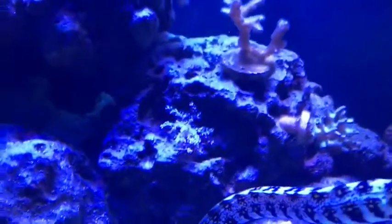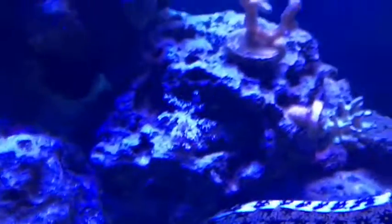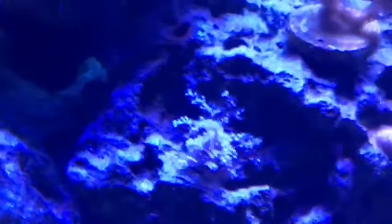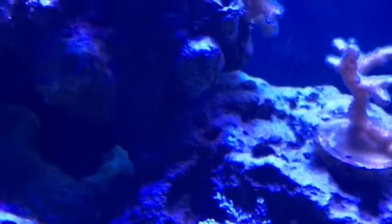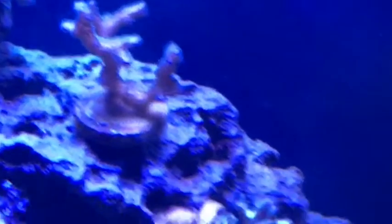Also, another quick update, this Kenya tree coral was around 3 times as small 6 months ago. Now if it extends, it can extend up to, I think, 5 inches from the base of it to the tip. And it was only 1 inch extension last time. So that was 6 months ago. Things do grow here. My tank is very healthy, as you can see.